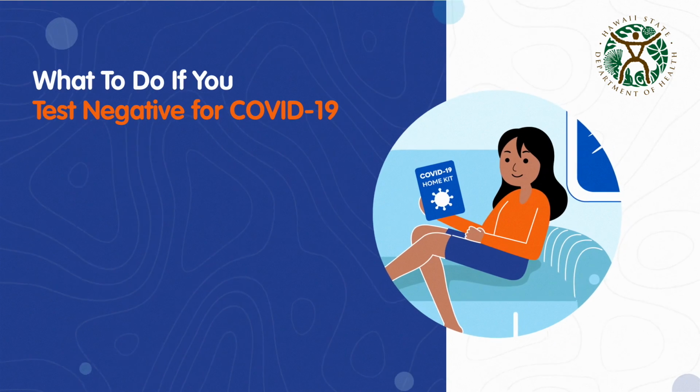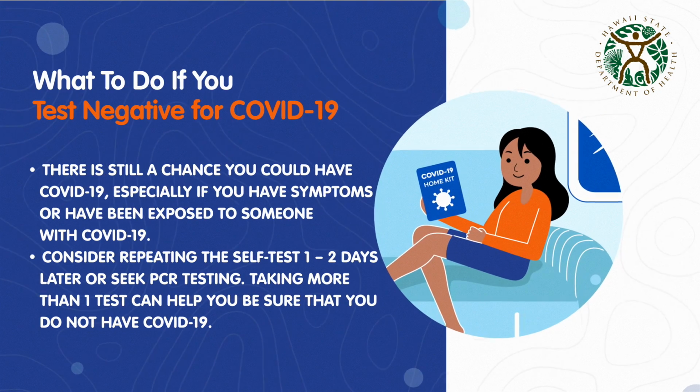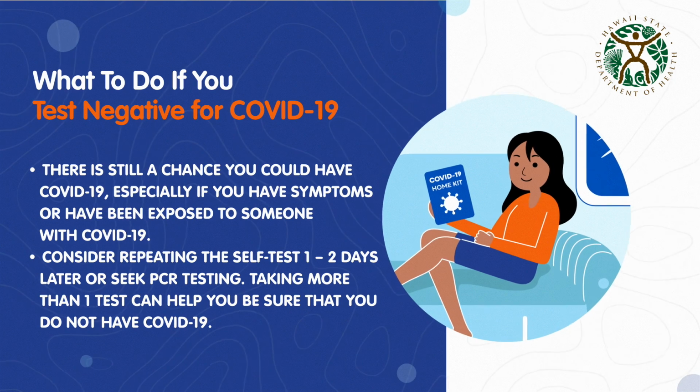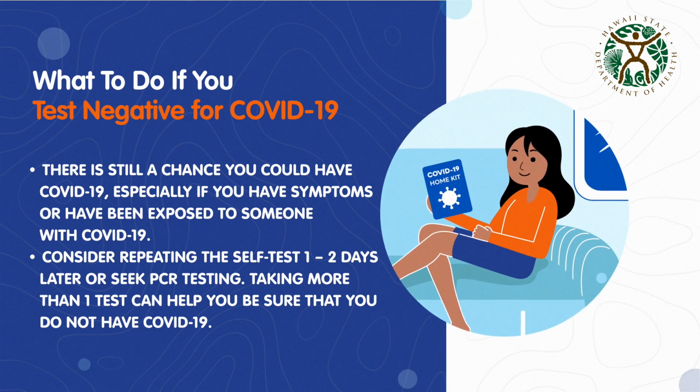What to do if you test negative for COVID-19? There is still a chance you could have COVID-19, especially if you have symptoms or have been exposed to someone with COVID-19. Consider repeating the self-test 1 to 2 days later or seek PCR testing. Taking more than one test can help you be sure that you do not have COVID-19.